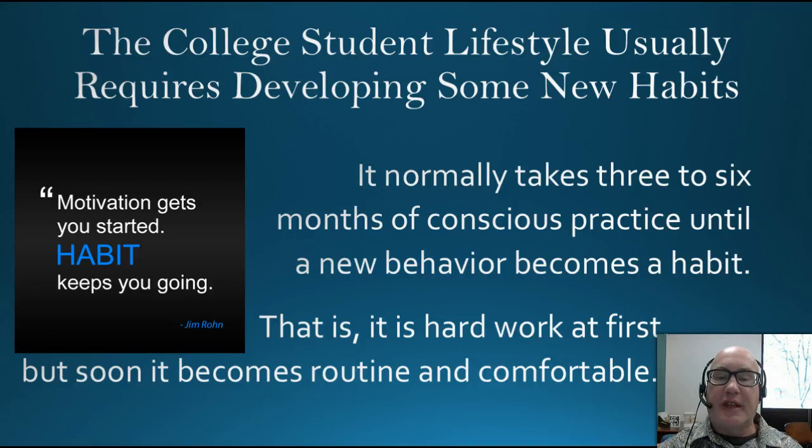The bad news is that research shows it usually takes 3 to 6 months for a new activity to become a habit. Therefore, it is normal to find it difficult to get in the routine of, for example, maintaining a calendar or exercising every day. However, the good news is by persevering, eventually new behaviors, such as the ones we have discussed in this video, become routine and do not require so much effort to do regularly.